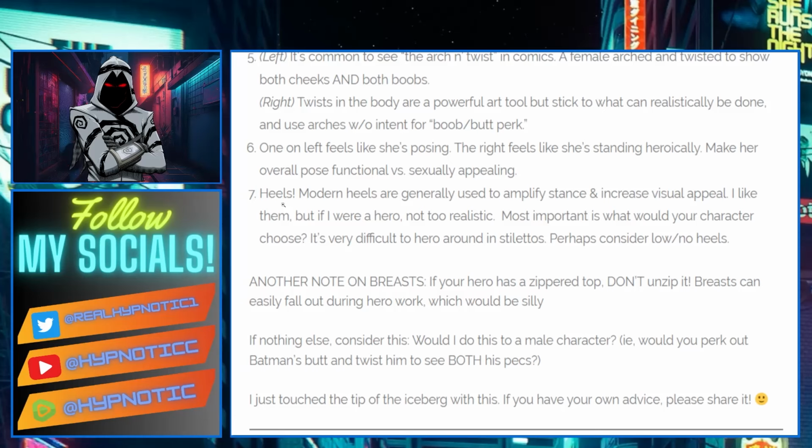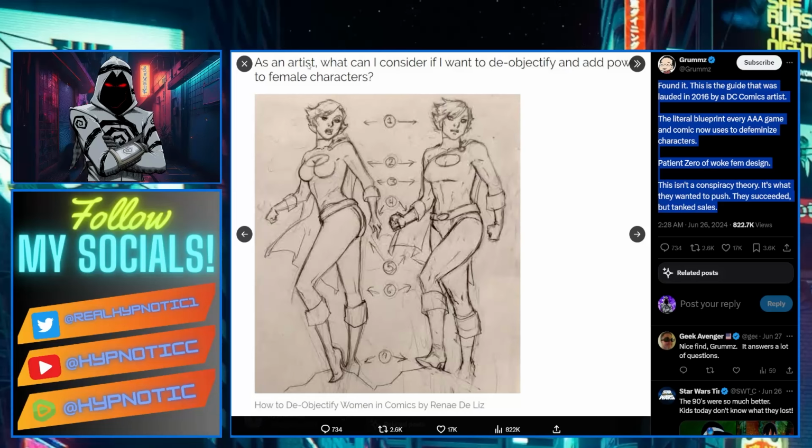Number 7 is heels. Modern heels are generally used to amplify stance and increase visual appeal. I like them, but if I were a hero, not too realistic. Most important is what would your character choose? It's very difficult to hero around in stilettos. Perhaps consider low to no heels. Well, what if the character flies? Like, what is the big deal?